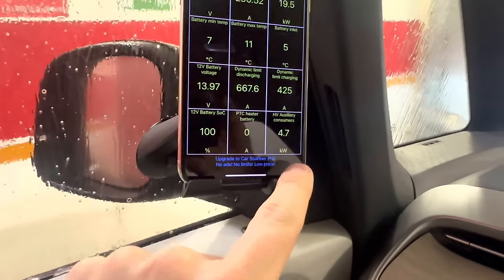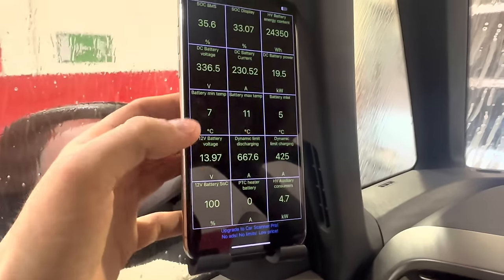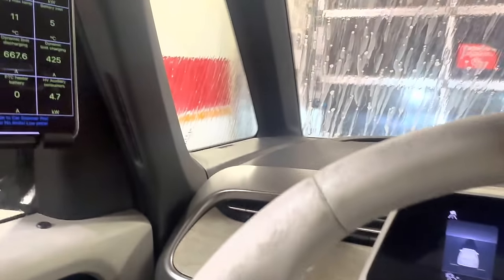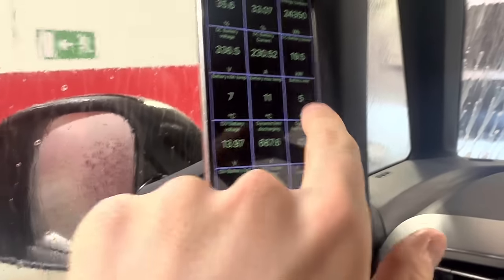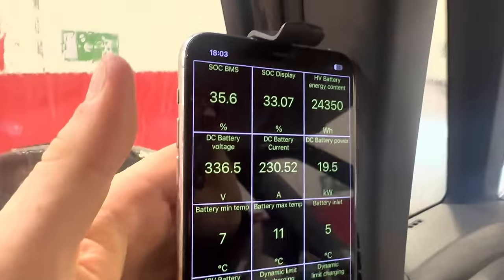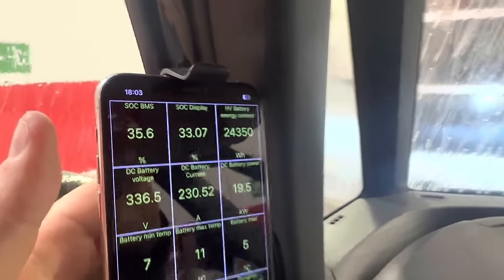And we can look at the stats there. Now the heater is on, and you can see it's heating at 4.7 kilowatts, which is a lot. The battery temperature has gone back to normal. The temperature outside is minus 8 degrees inside here, but it's like minus 14 degrees outside. So if no management keeps the battery at a higher temperature, it'll drop closer and closer to zero. So the estimated battery left is 35%.